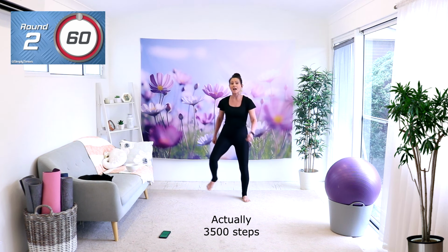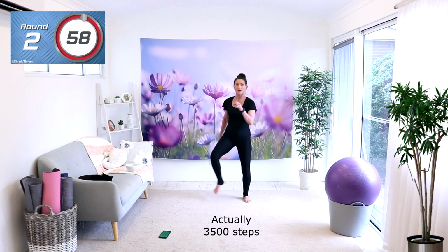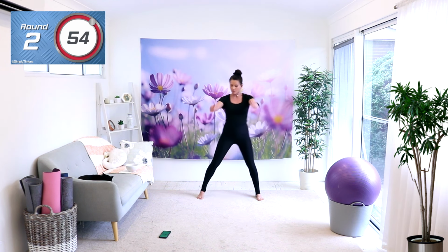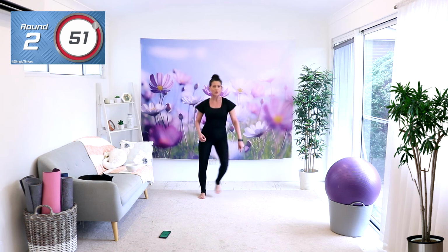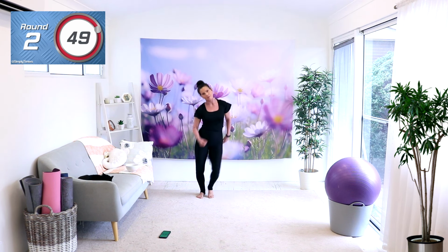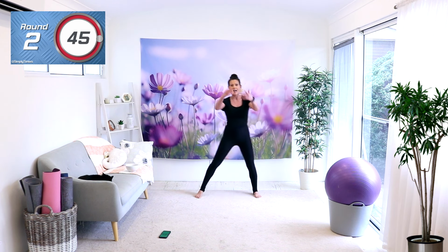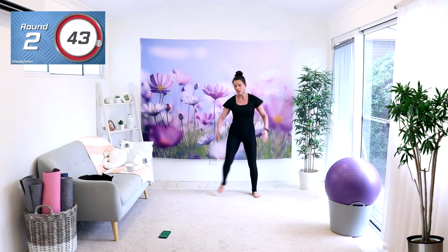And we're going to start with a little step touch. Step touch, now you can do it really kind of plain like this, or you can do it a little bit more up and down and dancey and boppy. It really is up to you. I think I'm going to stick to this one. And let's start talking about cellulite.